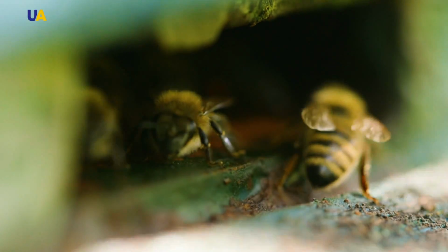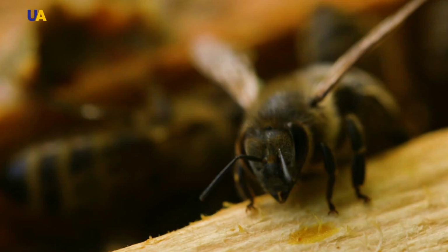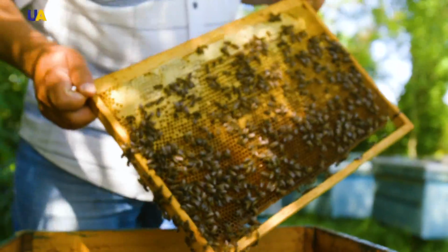If bees work in sunflower fields, which are usually hundreds of hectares large, then the frame with honey will be considerably heavier, by up to 4 kilograms. Bees can't collect that much honey from wild natural lands.